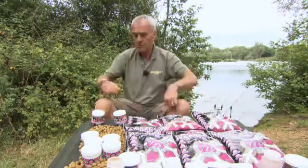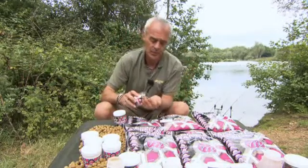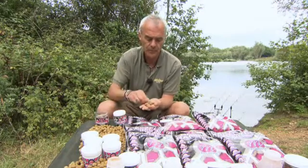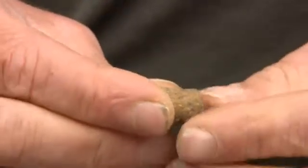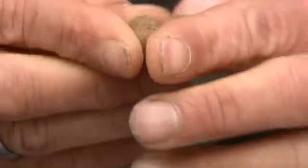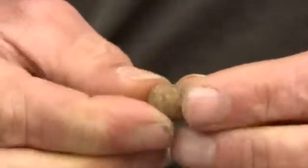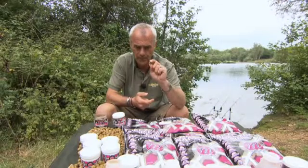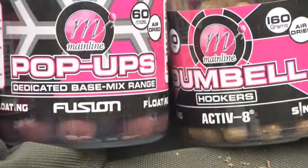If you're not fishing pop-ups and you want a firmer bottom bait, we do the dumbbell hookers. These are a very firm mix, made from the same ingredients as each of their corresponding baits, full of goodness, full of flavour, and just that little bit more robust on the hair. Quite a hard bait. Again, one to match each of the types of bait.